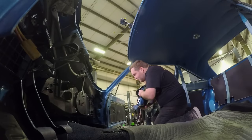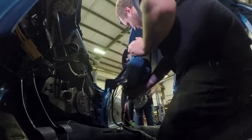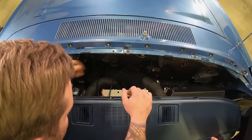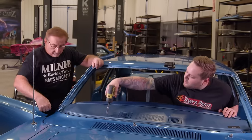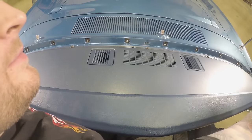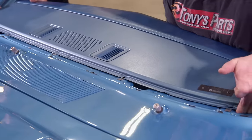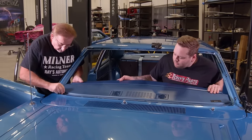I'll let you drag it through. This is the fun part. We're getting ready to put the dash in the car. You know, it's always nice to be able to work with Mark when he can stay focused and everything, and sometimes he can get sidetracked, but getting the dash in the car, make all the connections, tip this thing up, bolt it right into place, and then I can install the steering column. Nice. That was smooth. Really easy, yeah, nice.